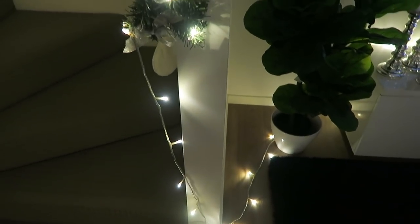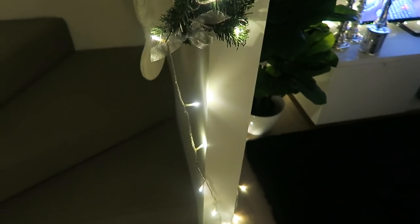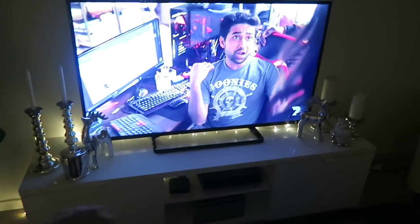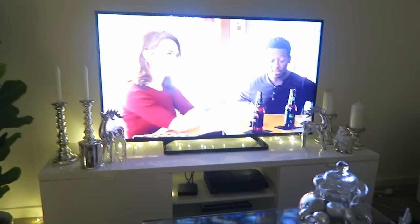I hate how that looks, but there's not really any other way to do it since there's no other power point. That's just how it's gotta be. So I ended up running it along there, and it went behind the TV, and it doesn't look too bad, I guess. So yeah, that is how everything is looking. It's so cozy, you guys.